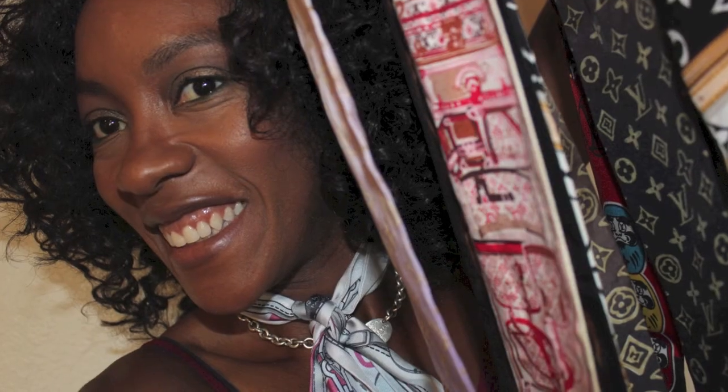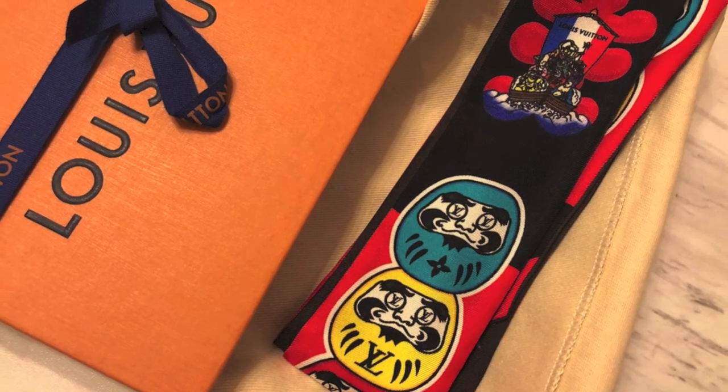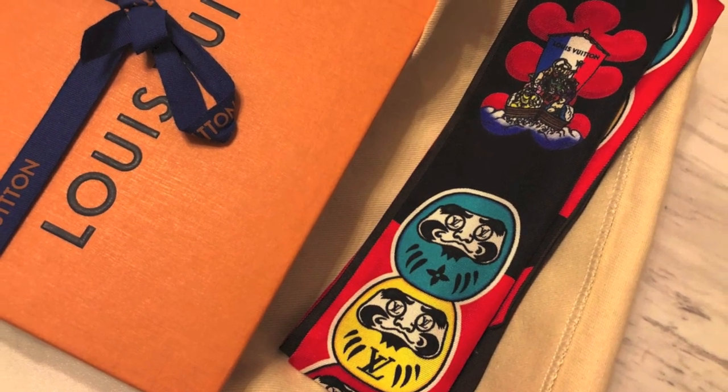I am going to start off by saying the Louis Vuitton bandeaus: they have the BB bandeaus, which are $165, and the Louis Vuitton bandeaus, which I believe are $180, unless the prices have gone up recently, which you just never know. These are available in a variety of prints. They always come well wrapped, well packaged. For less than $200, they're a very reasonable option, with so many different uses and ways to accessorize with them.